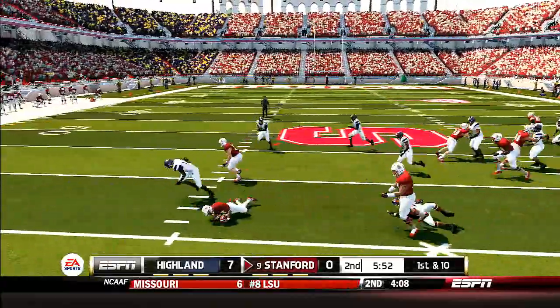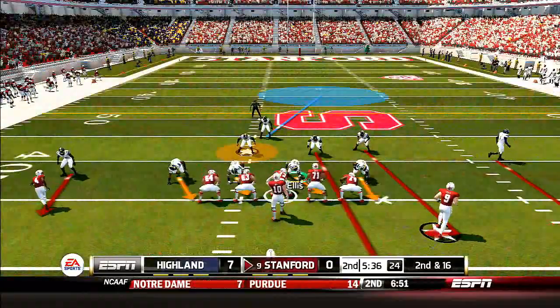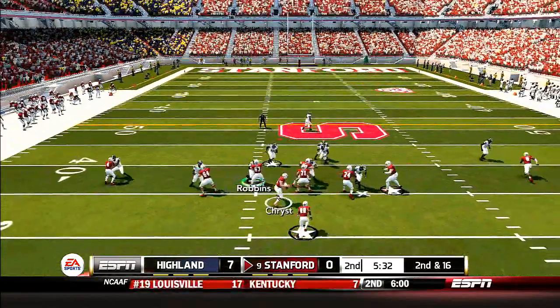So now 1st and 10 here for the Cardinals as they got something going here now for themselves for the running game. But he gets tripped up in the backfield there, and that's going to be a 6-yard loss there. Nice job of sniffing out the run there from the Scotties on that one. So now 2nd and 16 here.